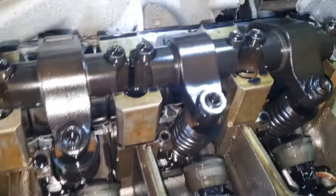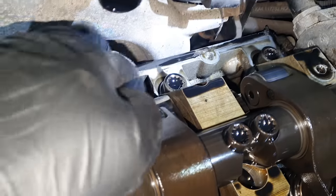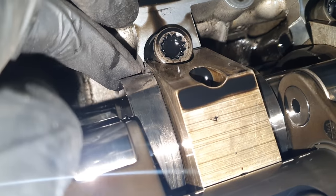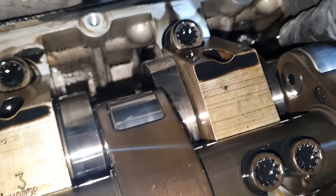Inspection time. Feel that. I've got a rough edge on it. It's been eating away at that. Is that why there's metal filings? Oh, it's warm in there.